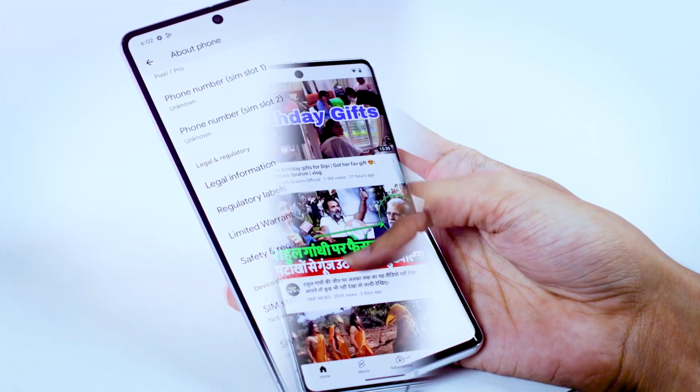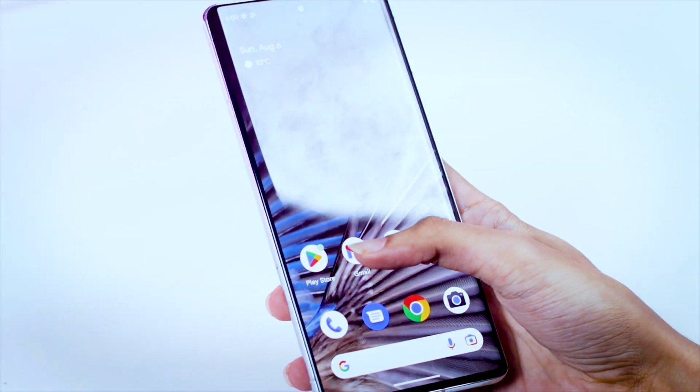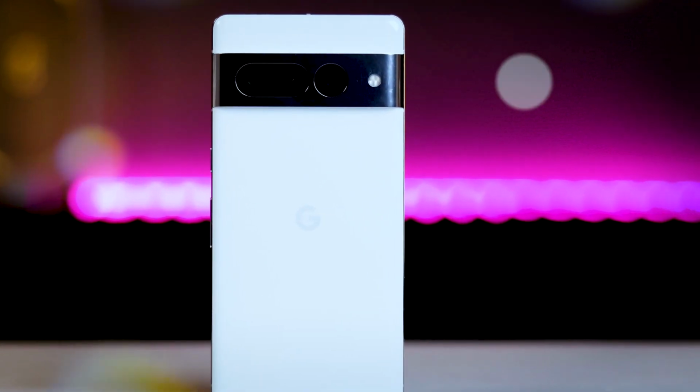Stream, download, and browse the internet at mind-blowing speeds, revolutionizing the way you connect and communicate. Your data and privacy are paramount. The Pixel 7 Pro is equipped with a Titan security chip, ensuring your information stays secure from the inside out.